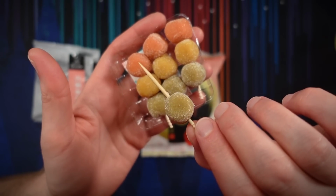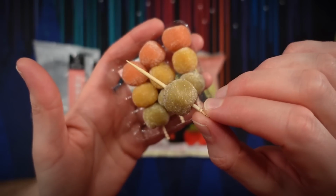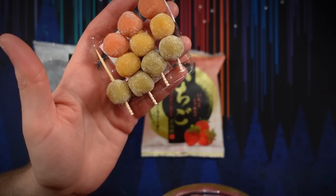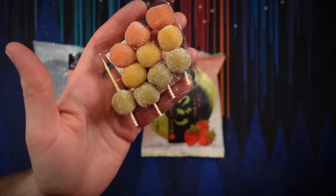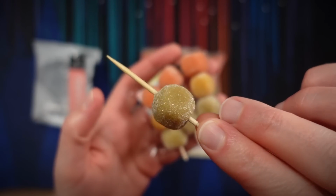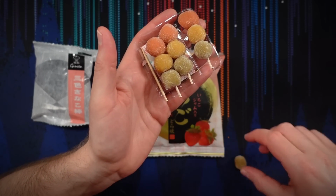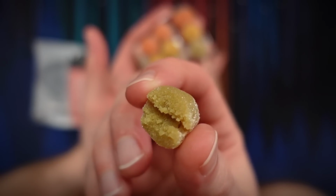The different colors are flavored slightly differently. Not sure exactly how they're supposed to be flavored, but each one's a little bit different. They're yummy though, and not like anything I've ever tried before. Last one. Here. Oh, that didn't work. I was trying to just take a bite to show you, they're kind of a dense paste on the inside.